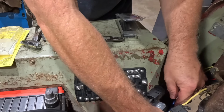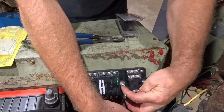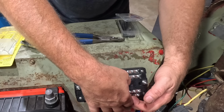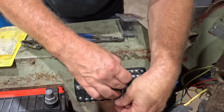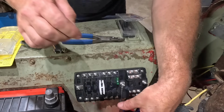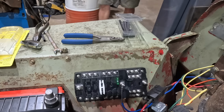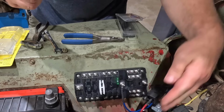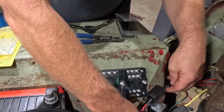I'm going to route this wire down here, take this bolt off, or this nut off. Drop that on, tighten that up. What size do we think that is? I bet it's 10 millimeter. Tighten that down. And that is wired. That blue wire comes from the ignition switch.